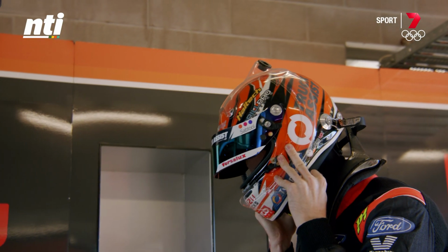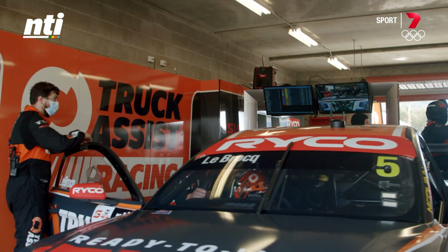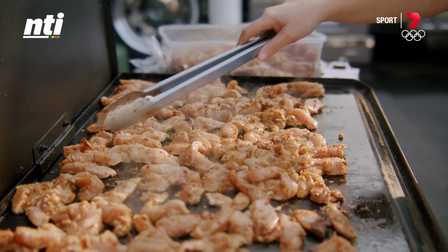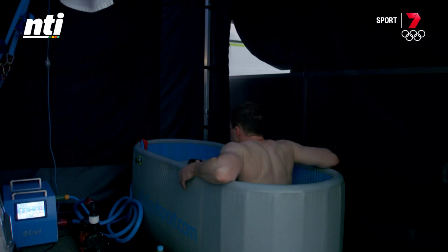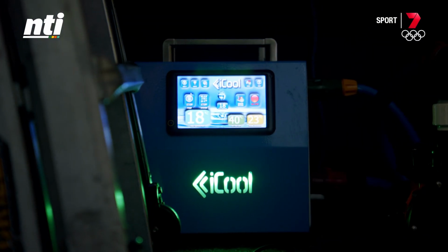So pre-event, it's probably the most crucial part. If you're not prepared before you actually get in these cars, you're never going to make it through the race in one piece and do a great job. So food and hydration is where it all starts. Try and get as much carbs and good juicy foods with a lot of electrolytes in there. On top of that, we also jump in the ice bath, which is a nice cool little pool the boys put together for us at the race weekend. It's around 15 degrees there, so it's nice and cool, and that's just a good way to bring our core body temperature down before we go jump in the race car.